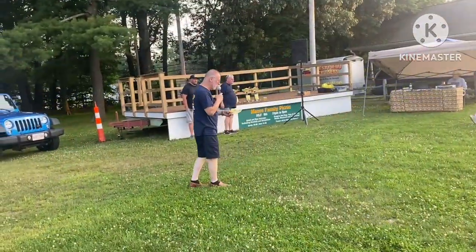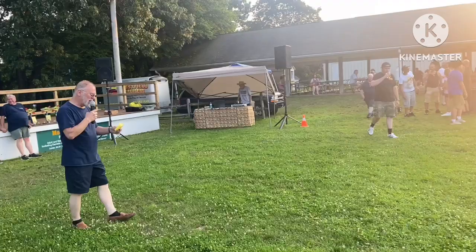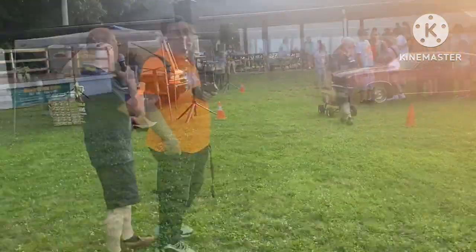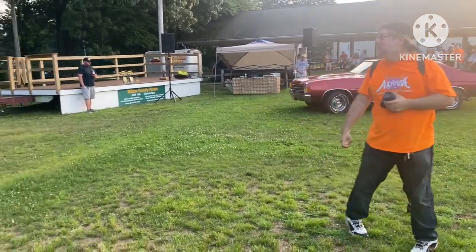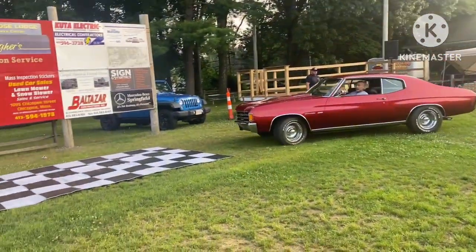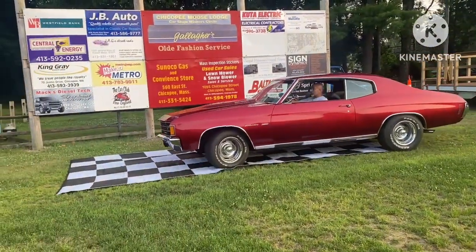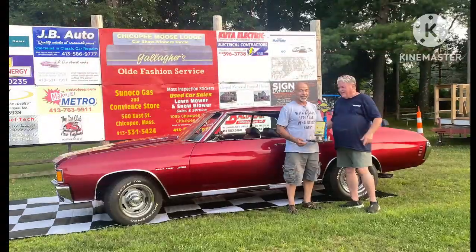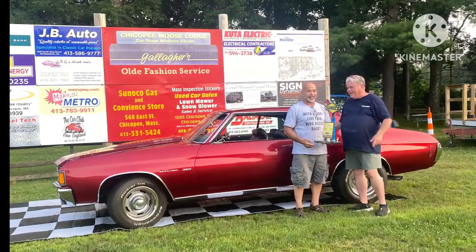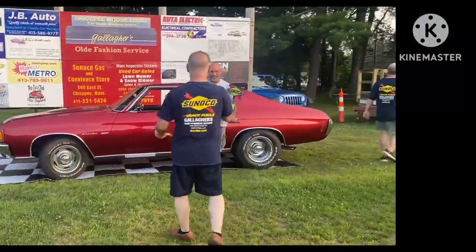Here are the trophies for their awards. The first one is Modesto Nunez in a 1972 Chevrolet Malibu. Nice. Beautiful. T-shirt's pretty cool too.